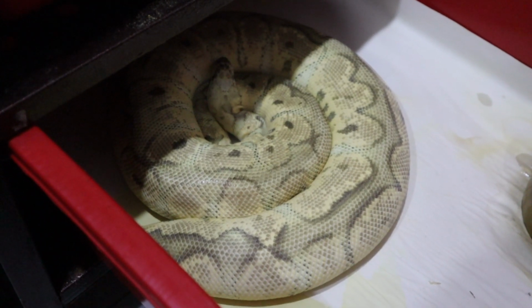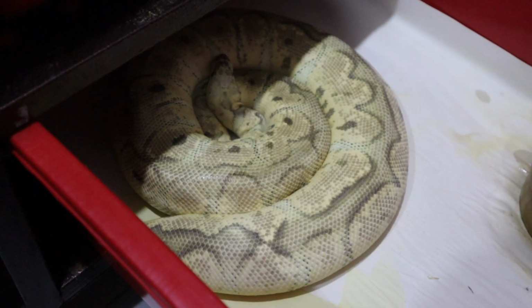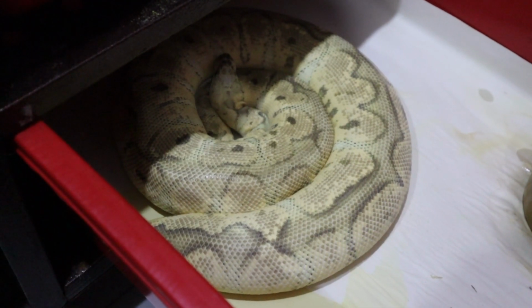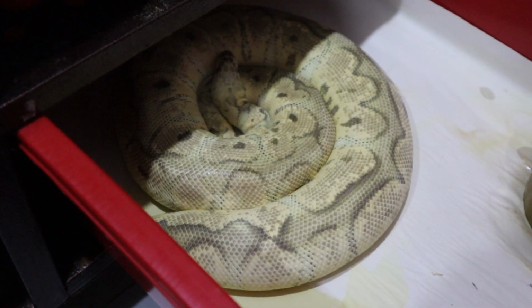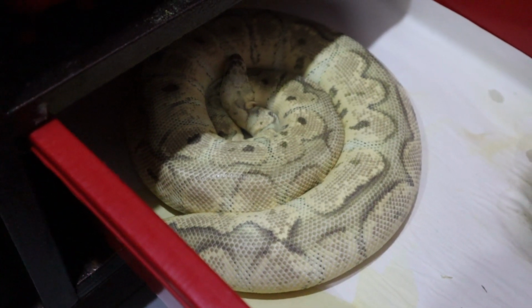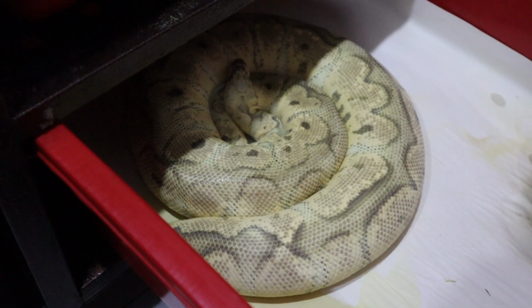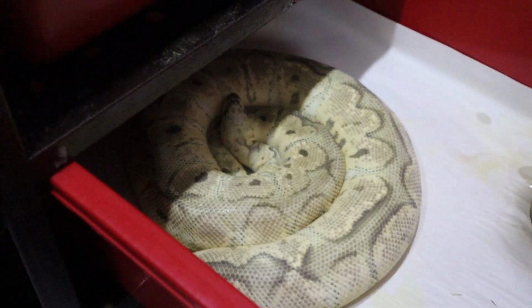This year she's been paired to the Leopard Lemon Blast Desert Ghost to produce some more Desert Ghost Clown double hets, this time with vanilla in them, and we're hoping for a lot more females this time. We've been male heavy with the previous clutches. So this is mum to that Spot Nose Het Clown clutch. We'll leave her be for now.